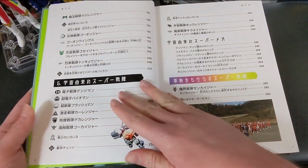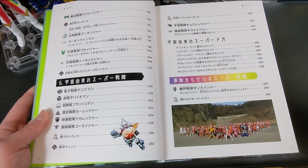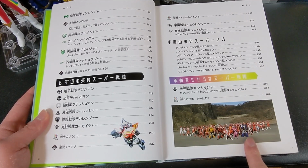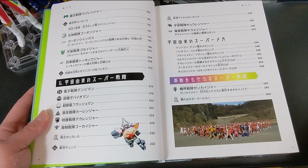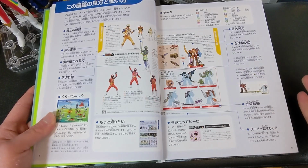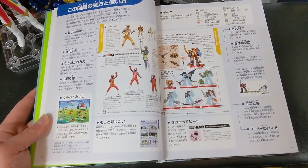So, yeah, you can see here, I'll just page through this part. You can see where your favorite Sentais are. And then there are some cool extra pages in here that I do want to talk about. And then you kind of cap it off with this beautiful picture from the Zenkaiger movie with all of the reds down there.